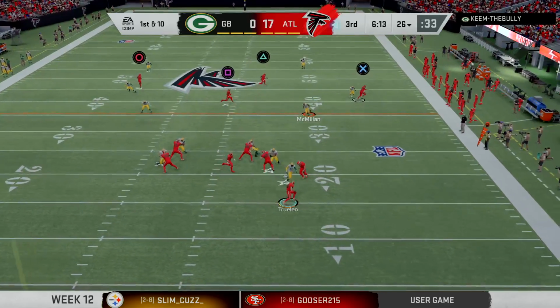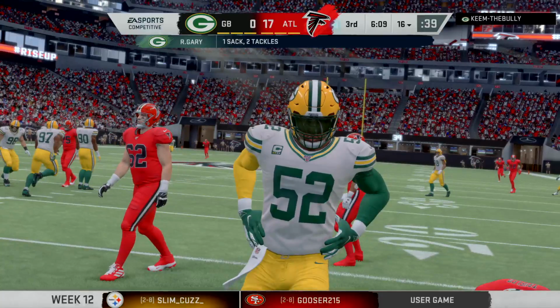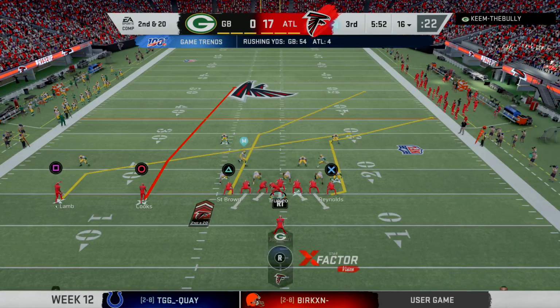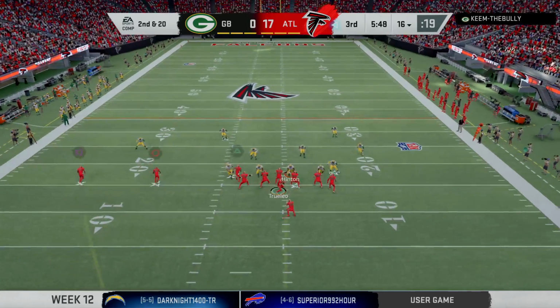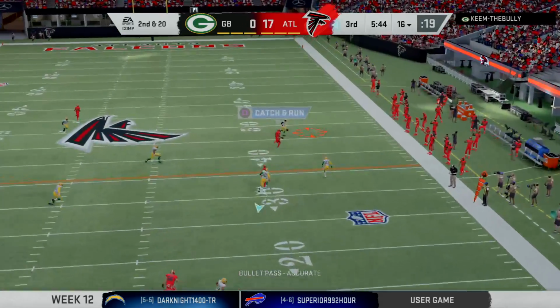Now how about the boost the defense gave them? And he's going to have to eat this one as down he goes. Rashawn Gary, he's the one to get him, and that is sack number 7 for him on the year. So they come out of the locker room trailing, but plays like that, they won't be trailing much longer. Defense really starting out well this second half.